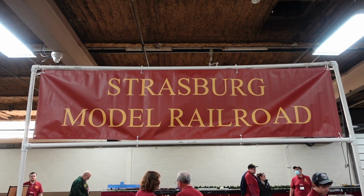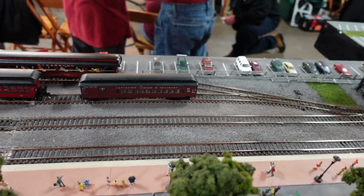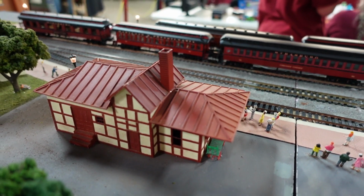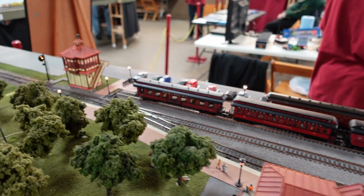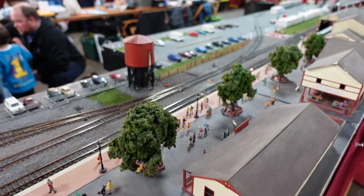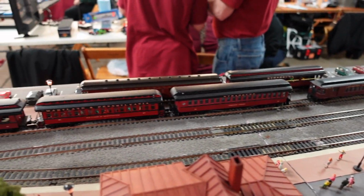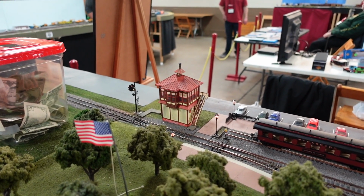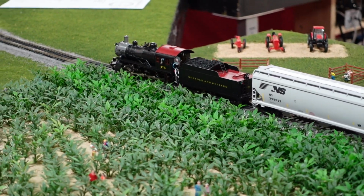Guys, next we have the Strasburg Model Railroad, and it looks like they modeled, I'd say, 90% of Strasburg. There's Central Station right here, the old Reading Station. And of course you can't forget the J Tower back there. I love the Strasburg Railroad. So we come up here, Central Station full of people. You've got the switch tracks there, other operations. Looks like we're missing the steam engine. It's probably out and about. We'll find her somewhere. Very cool.